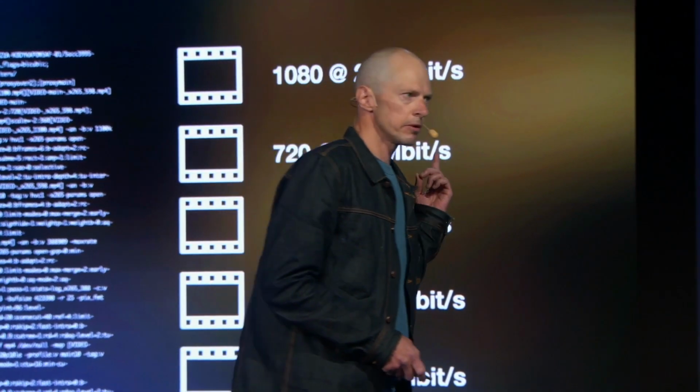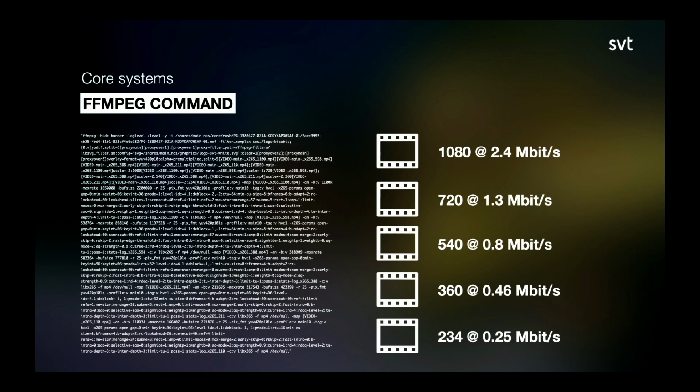So this is an example of an FFmpeg command for the first pass of a 2-pass transcode. And as you can see, it's quite long. And the second pass is much longer because that one also includes sound and images.